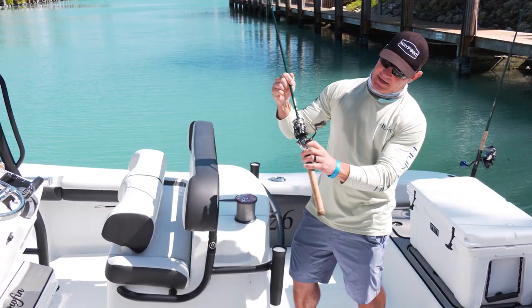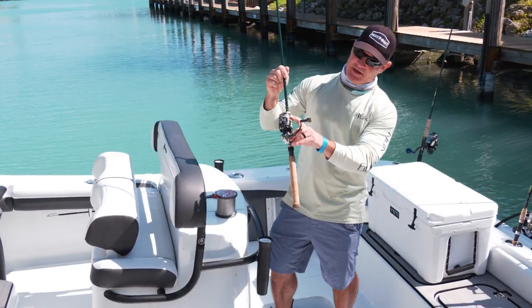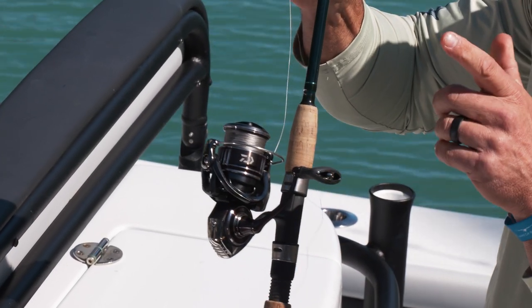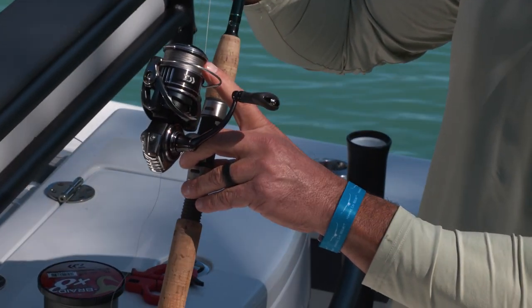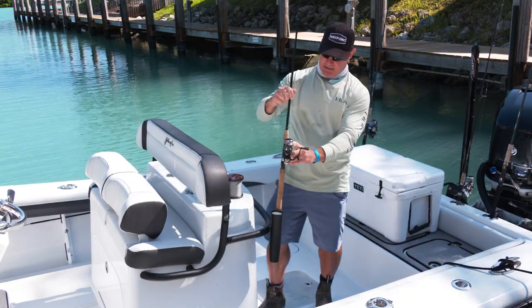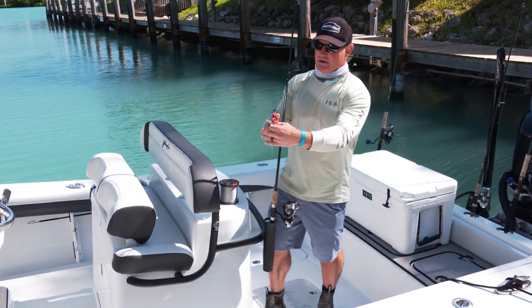So the spool is not completely full all the way to the end. I've left a little bit of an edge, and that's gonna help the line to stay on the reel and not develop wind knots. When I cast really hard, it's going to behave nicely. So now, all I do is cut this off, put a leader on, and we're ready to go fishing.